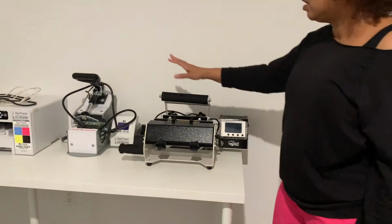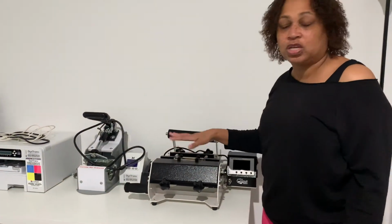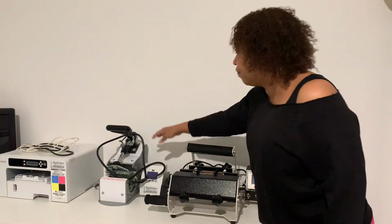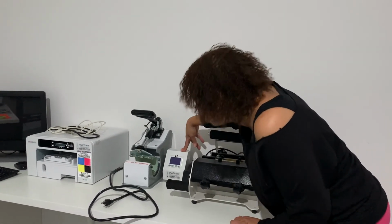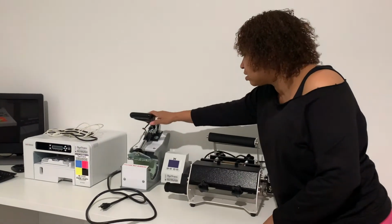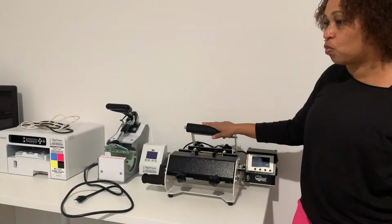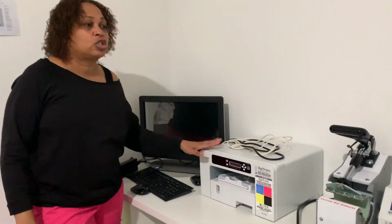So here I have 2 mug presses. This one I like because it has different elements that you can change to do different sizes. And then this one here, I started out with this one. I don't see a number on it, but this was my first one, and it does 12 ounces and 15 ounces, I think 11 ounces, but it only has one element. You don't change that element, whereas this one you can change different ones. Okay, this is my sublimation printer that I got, and the computer to go with it. So this is my sublimation station.